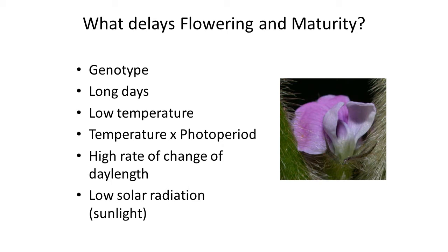And the final thing we noted was solar radiation. So low solar radiation, low amounts of sunlight can delay flowering, although it's most likely only an issue in very cloudy years or sort of maritime climates where there's a lot of cloud or fog.